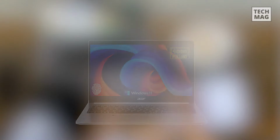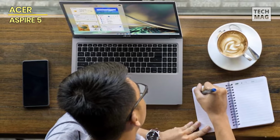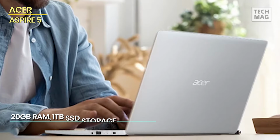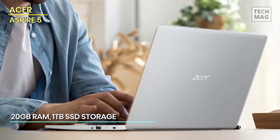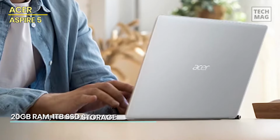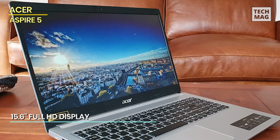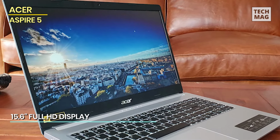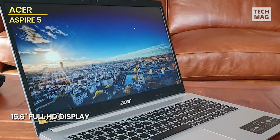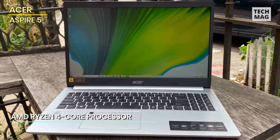Acer Aspire 5. The new Acer Aspire 5 has high expectations, as its predecessor was the finest budget laptop available, earning a position on our best laptops list. With everyone working from home and youngsters committed to a corner with the computer for school, there is a desperate need for outstanding low-cost laptops, and your expectations may rise when you see it packed with either 10th Gen Intel CPUs or brand new AMD Ryzen chips.